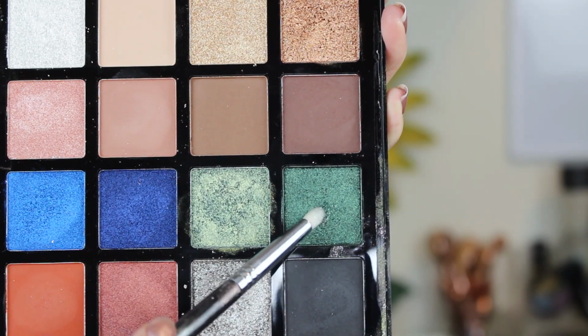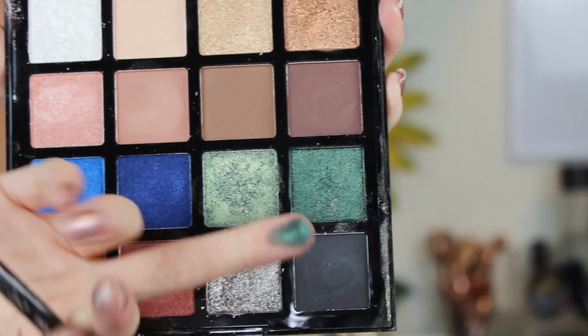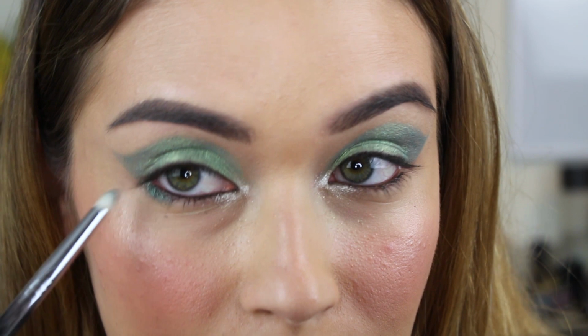Okay, so I'm picking up my pencil brush one more time and I'm picking up this shade right here called Prodigy, and I'm applying this shade right here into my lower lash line. And I'm getting really, really close to my waterline when doing this.